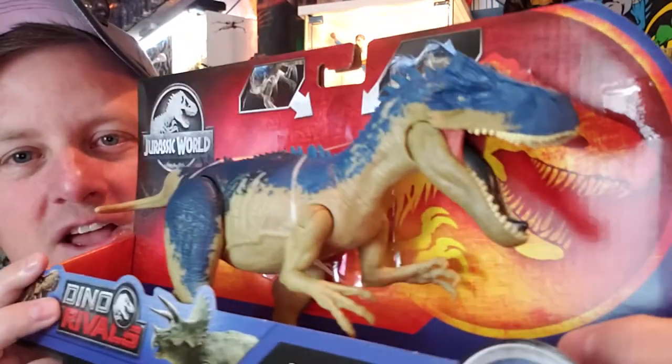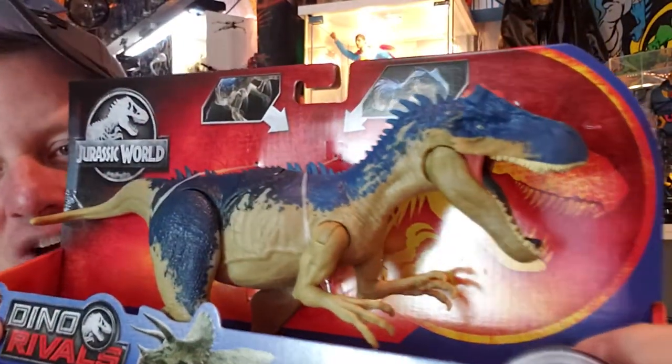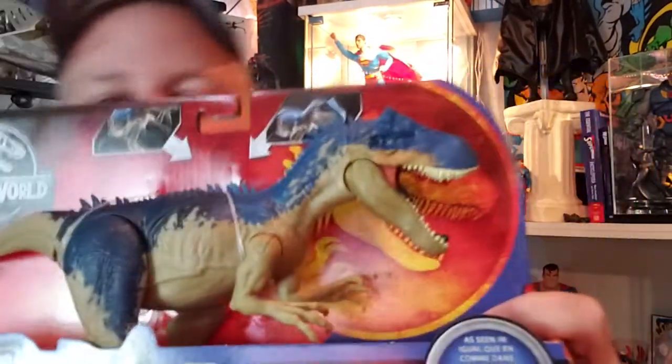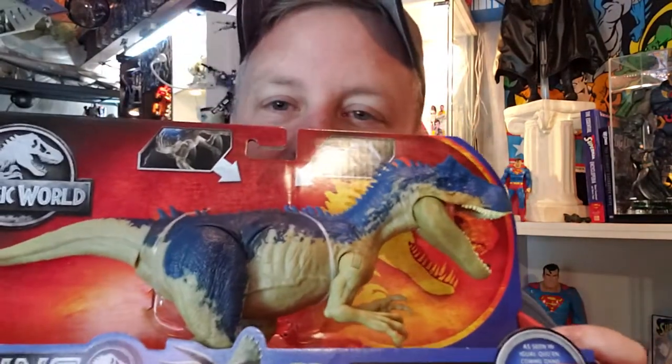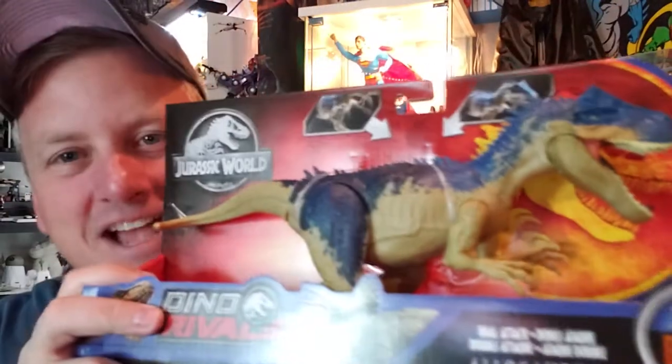I'm a big fan of Allosaurus. At least I have become a big fan of Allosaurus as far as my favorite dinosaurs go in recent years. When I was a kid, I always thought Allosaurus was a bit of a chump because my only exposure to him was in my favorite dinosaur book, which I read on this channel over a year ago, In the Time of the Dinosaurs. It's a great video. I actually read the book to you guys and it's awesome. You guys should check that video out. That video didn't get a lot of love back when I uploaded it, but it's a fun video. Anyway, so Allosaurus, this is absolutely freaking awesome.